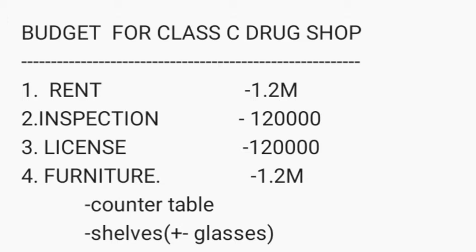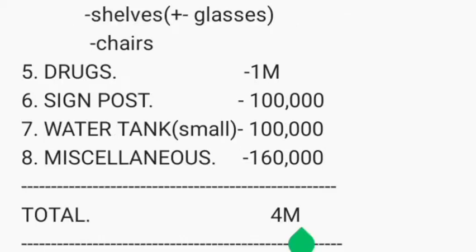Then furniture, I've also estimated it to be 1.2 million. If you calculate the counter table, a good one can go to around 500,000. Shelves, depending on whether you want wood or glass, that depends on you, can range between 400,000 and 500,000. Then chairs also depend on your budget, between 50,000 and 100,000. So basically I've estimated furniture to take you 1.2 million. It can be either less or more.